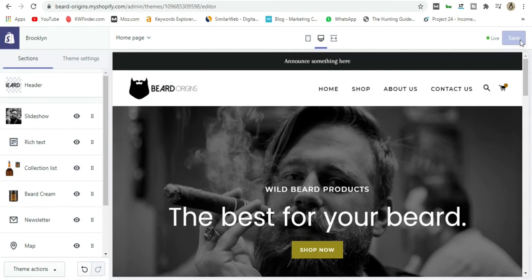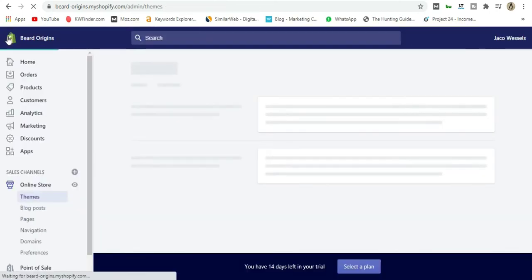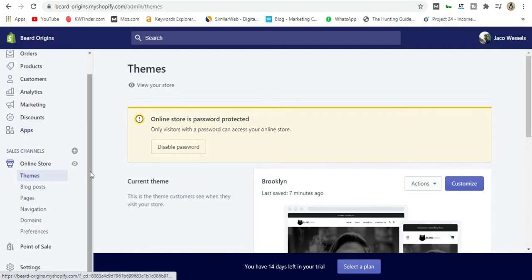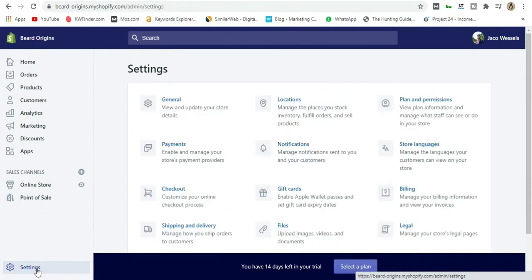So next up, we have to run through a couple of settings. These settings are pretty important to go through. So go to settings, and then we have quite a few to work through. I'm just going to run through most of these, and the ones that are very important, I'll take a bit slower. So we go to general.